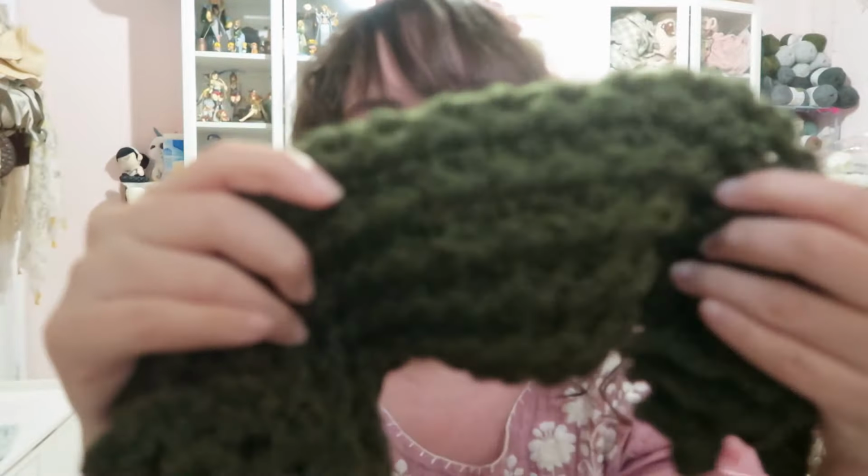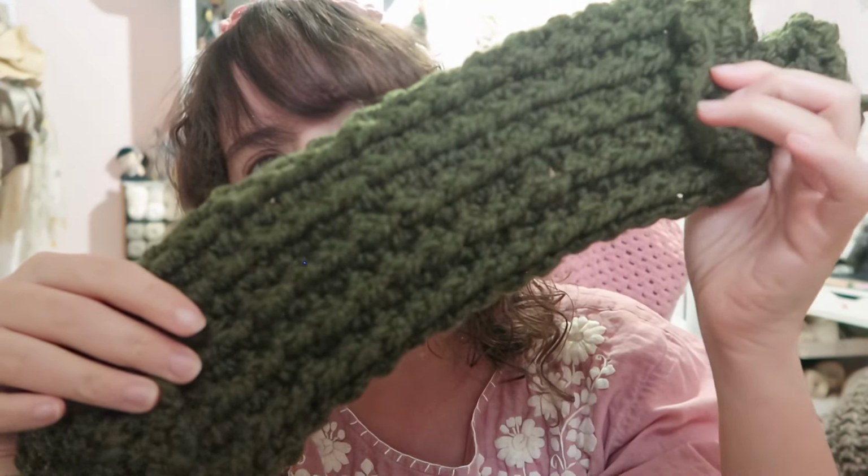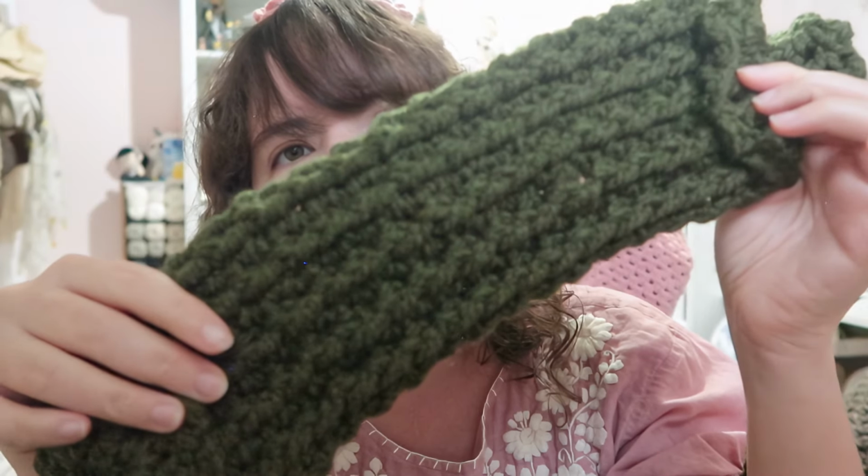The design was a lot of cables. It took me a while. I think it was the first time that I ever made so many cables. So there's that. I don't know what you think about it. I wanted to remove the flower and create another thing, but then I don't know what I'm going to be doing with this. So I don't know.